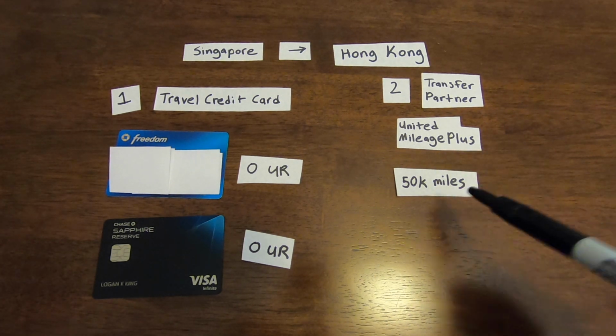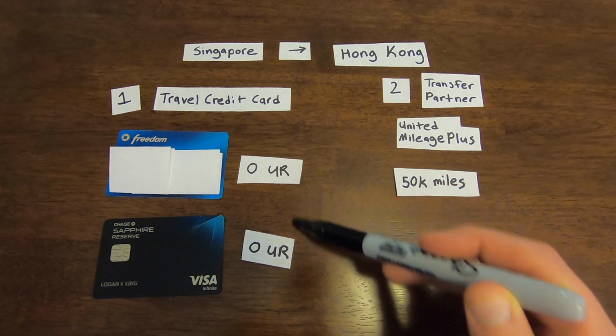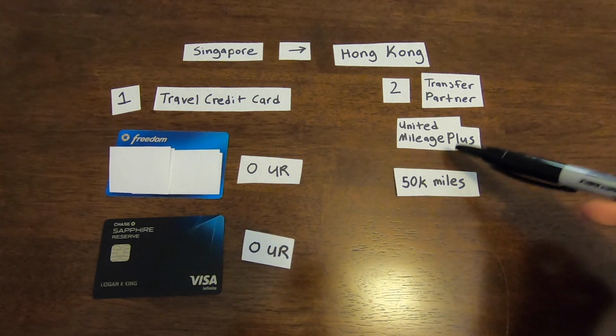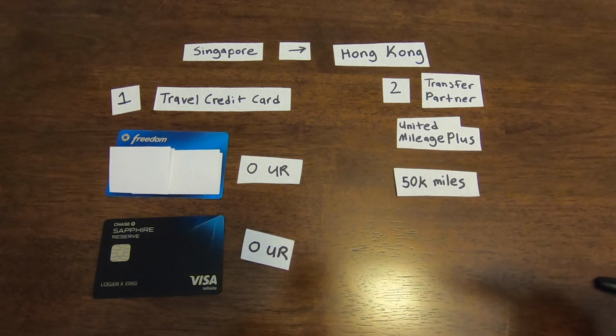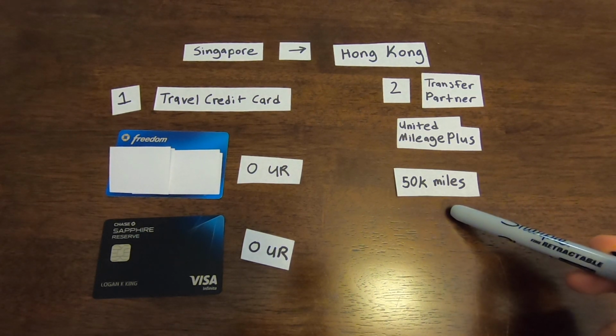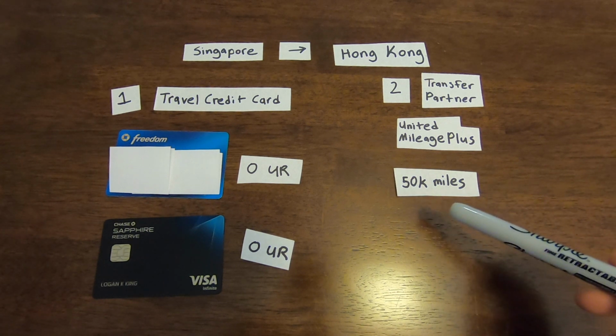But remember that you can't transfer these miles back to your Chase Ultimate Rewards portal. You can only transfer from Chase to United. You can't transfer from United to Chase. Very important. So now that you have the 50,000 United miles, you're now ready to book. So let's take a look at how to actually book the flights in the United portal.